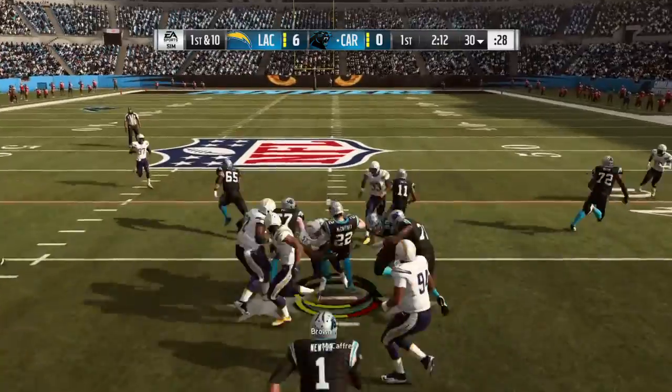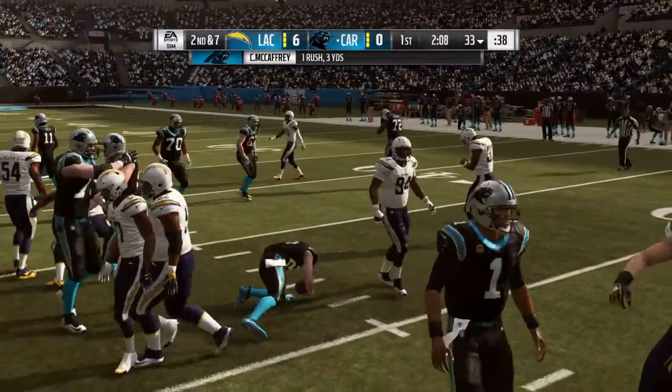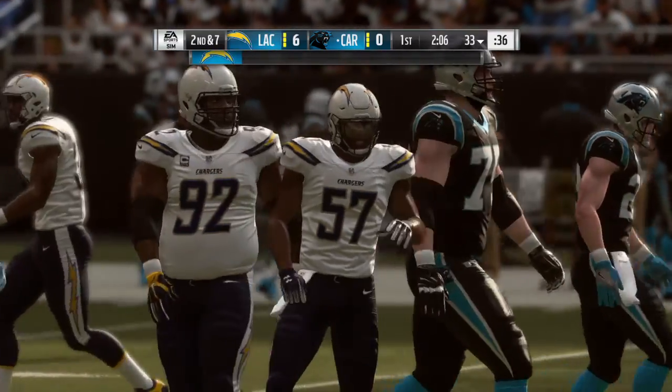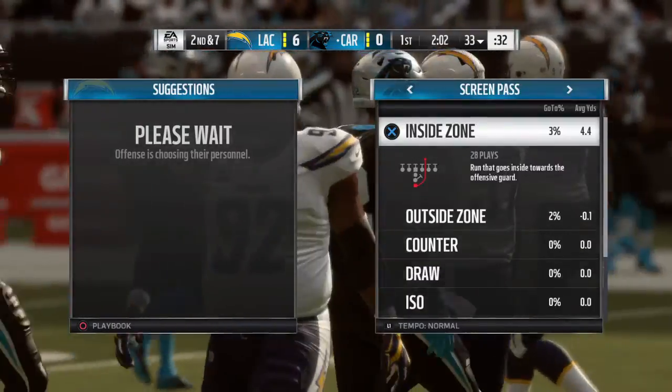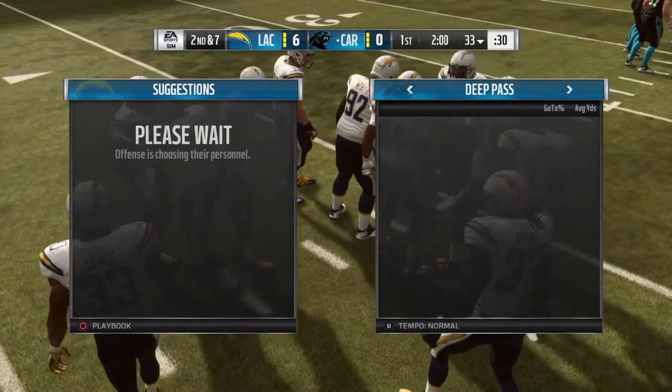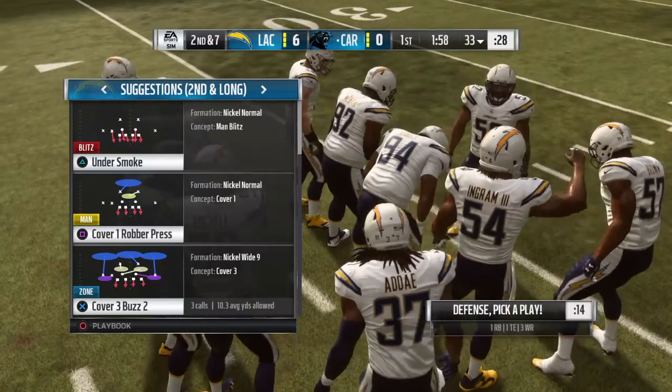First carry of the game for Christian McCaffrey, and he'll get this up only to about the 33. Give him 3 on first down. It'll set up a 2nd and 7. Not much happening there on first down. I thought there might have been a hole for a split second. Yeah, but it dried up pretty quickly, didn't it? Closed fast.